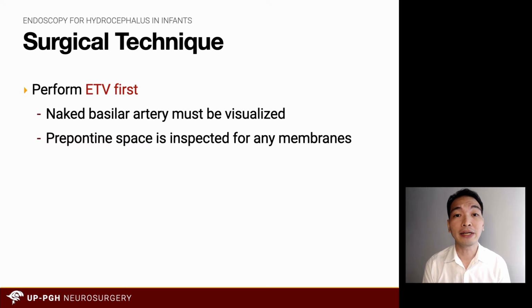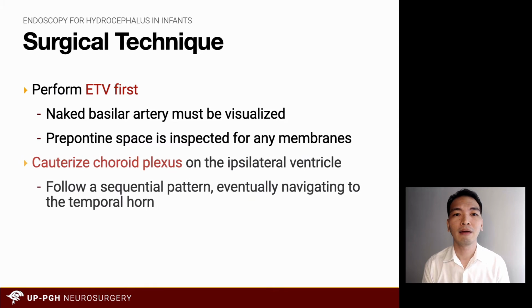The stoma can be enlarged using a Fogarty balloon, or with experience, using gentle manual traction. The naked basilar artery must be visualized to ensure adequacy of the ETV and to ensure that you are not anterior to Liliequist's membrane. The prepontine space is inspected for any membranes, and if possible, these are cleared.